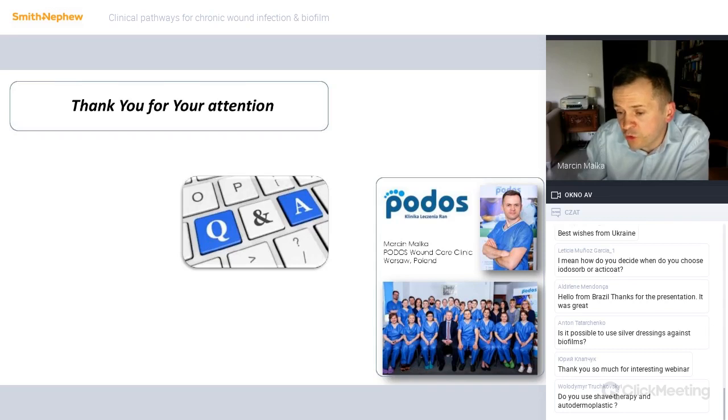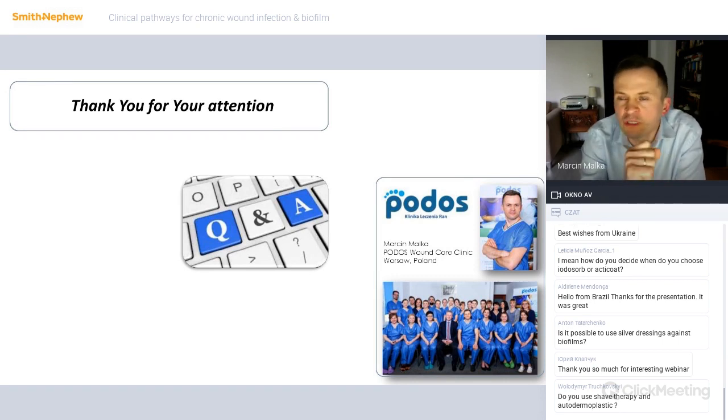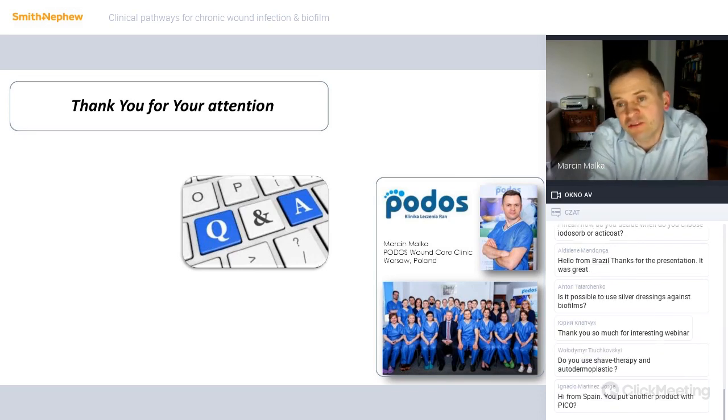It's possible to use silver dressing against biofilm. Yes, there are a few products. But do you remember that silver kills the microbes? If you want to remove the biofilm, you have to prepare the wound for the activity of this product, because silver is good for planktonic bacteria. But in the biofilm, there are a lot of barriers to destroy it. So the best solution will be to remove the biofilm with, for example, a curette.